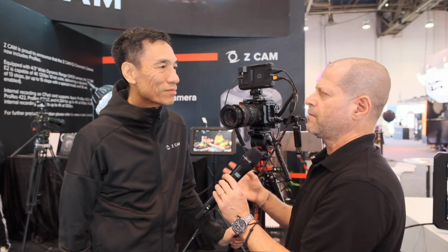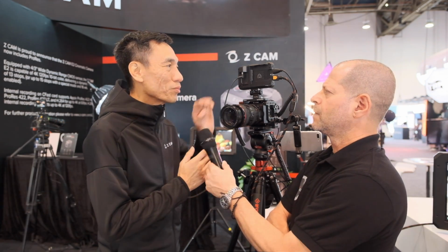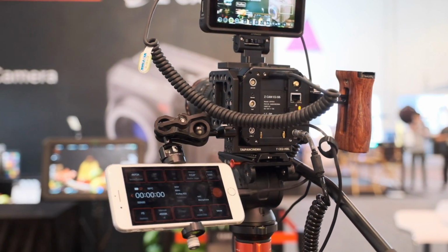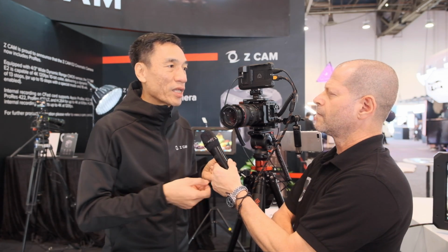In those competitive prices that you are offering, what is actually included in your package? Our standard package is just the camera body. No lens, no memory card. No viewfinder. There is actually a small shoulder display that can serve as the viewfinder. It's a multi-purpose display. And for those who might not want to use an external monitor, we support iOS devices. So you can easily hook up your iPhone or iPad with a Lightning to USB-C cable and connect to the E2. And it serves as a pretty good display.